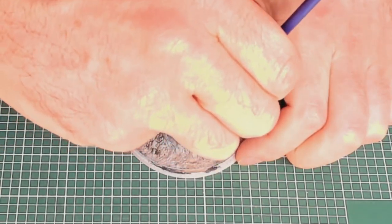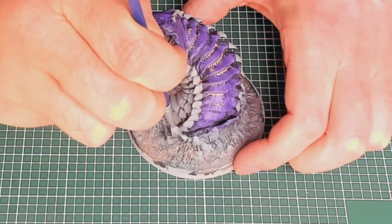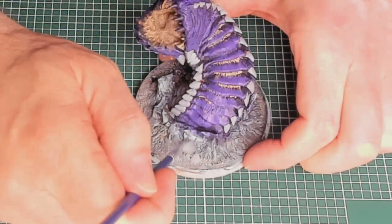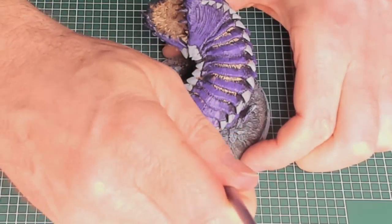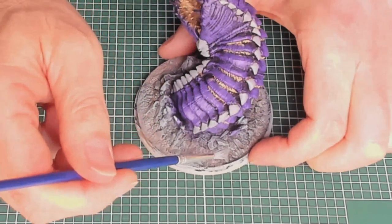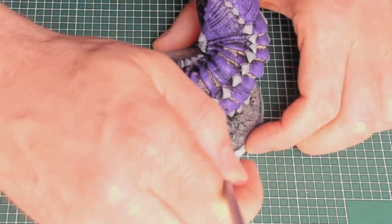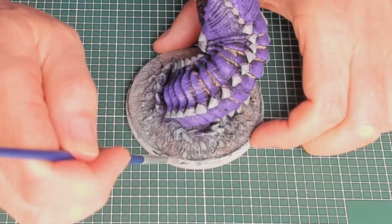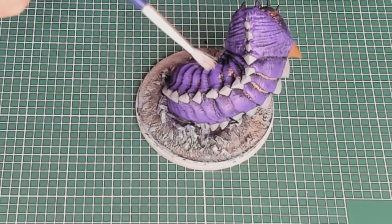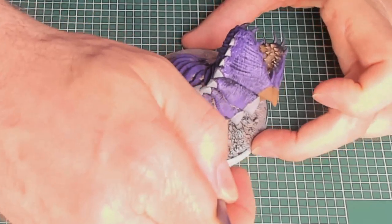Yeah, we can get in there. Just with the, and around that. Not working out too badly, it's not brilliant, but it's working out all right. Smaller brush was the way to go for the rest of this, I think.